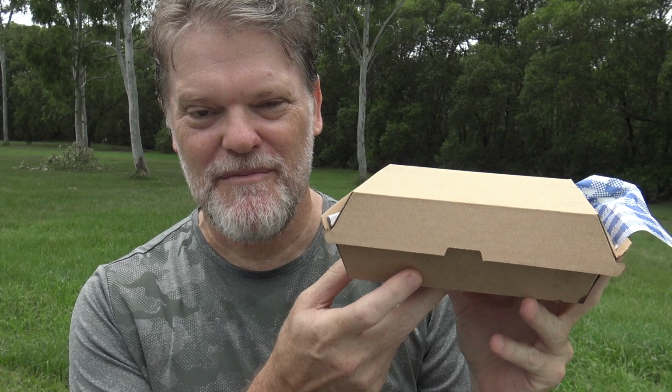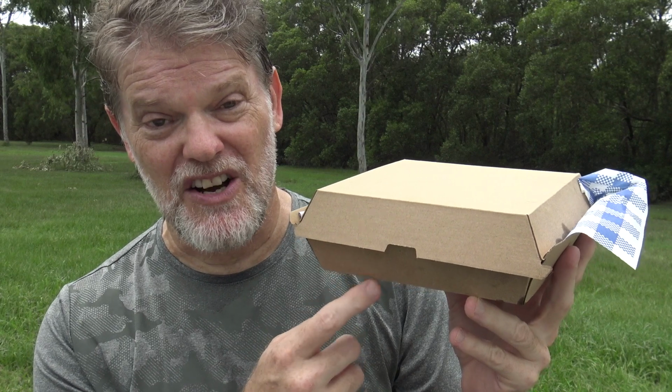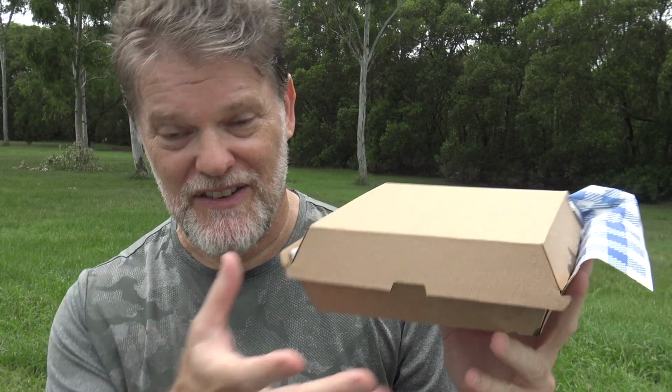Alright, well here we go, the Barra Boys fish and chips. It's actually a cod and chips. It's not a barramundi, although I could have got barramundi for another $6. I thought I'd settle with the standard cod and chips. Anyway, $12 it cost. Let's suss it out.